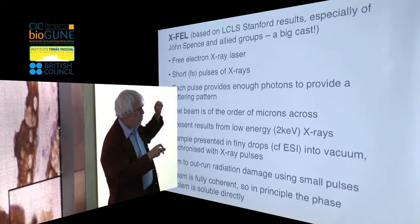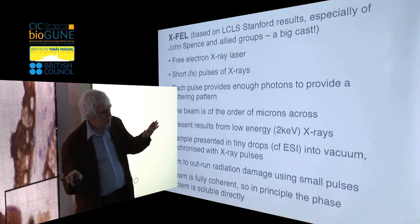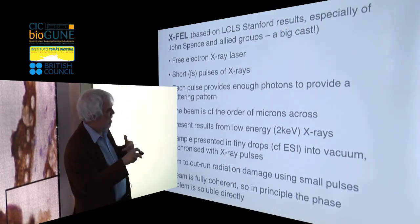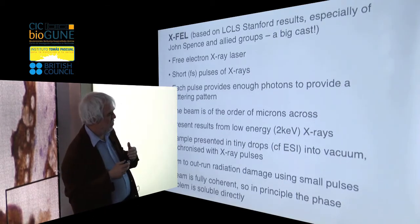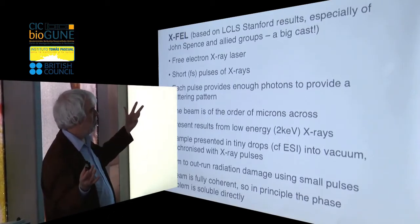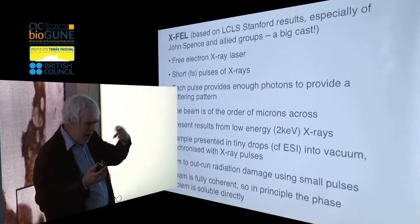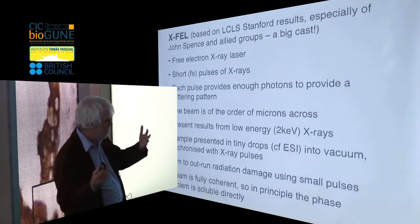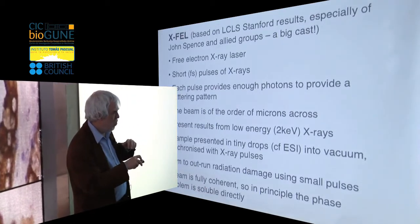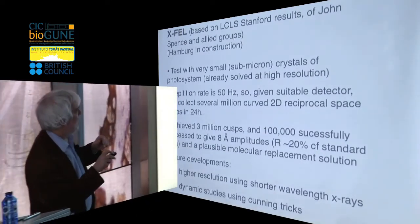Because the pulse is so short, the idea of this is that there's enough photons to completely destroy the sample. But the radiation damage occurs more slowly than the time it takes the pulse to pass through the sample. So the diffraction comes off before the sample knows anything about it, and then it realizes it's dead and it explodes. And you can see that the length of these pulses is somewhere between the time scale for nuclear events and electron events, so it's very, very fast. There are other properties that are not explored fully yet, for instance, the coherence of the beam, and I won't talk about that, it gets a bit technical.